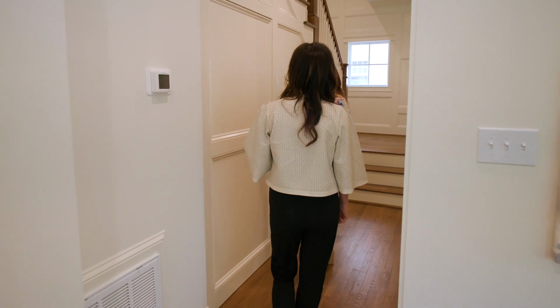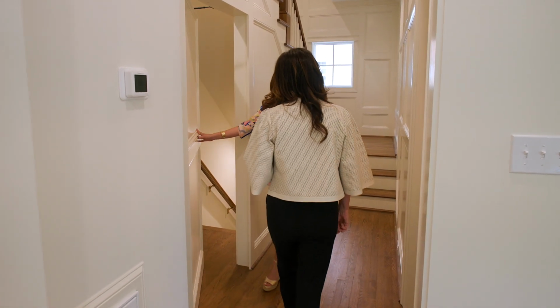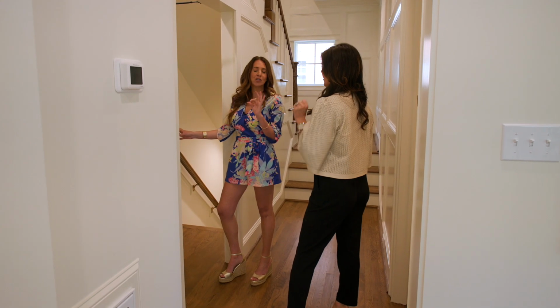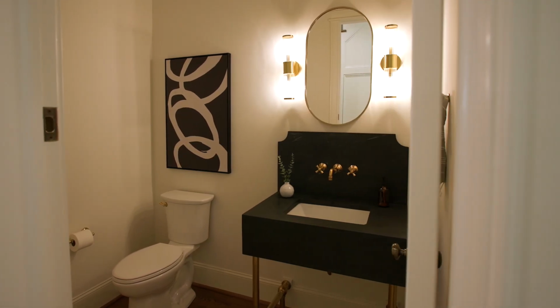All right, take a pause right here. How cool is this? So cool. I love a hidden door. So this accesses your crawl space. That's a fully walkable crawl space so that you can get to the underbelly of the home. How functional. And this sink, oh yes, I couldn't love it more.